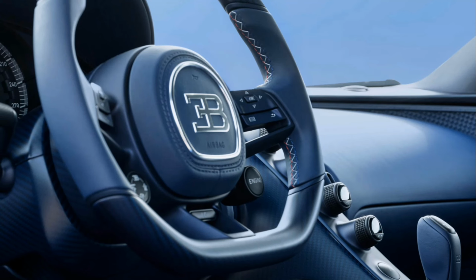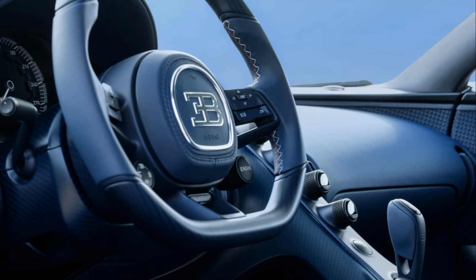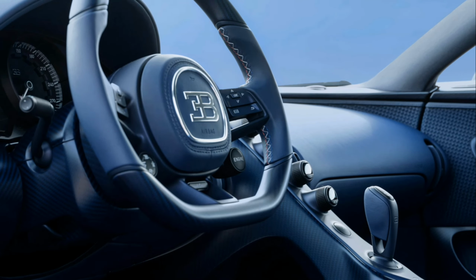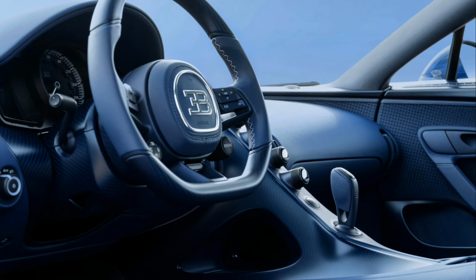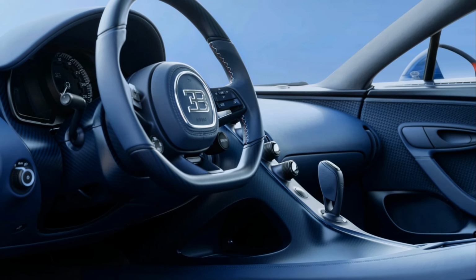Intricate, hand-woven, deep blue leather that is hand-cut, hand-stitched and applied to each door panel offers this final Chiron the quintessence of excellence and timelessness, symbolizing peerless craftsmanship since the Chiron's unveiling in 2016.